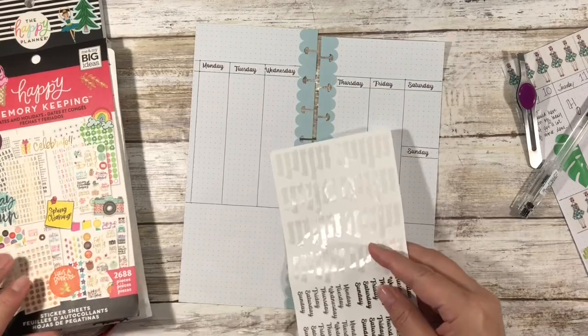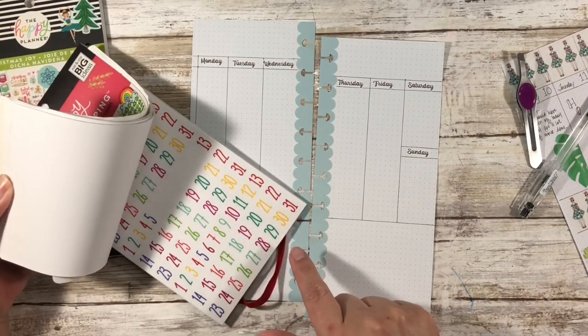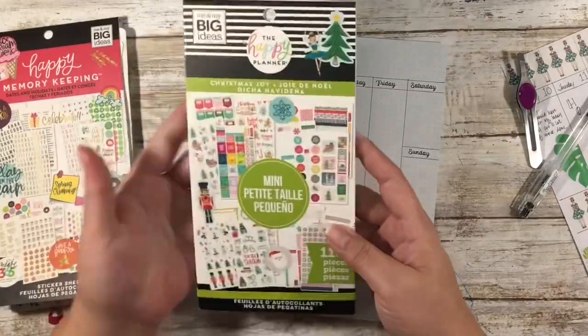And then I didn't put the date yet because I'm thinking about using these big ones, although in the black, because I want to feature it at the top there. But the sticker book that we're going to be decorating with is this one.